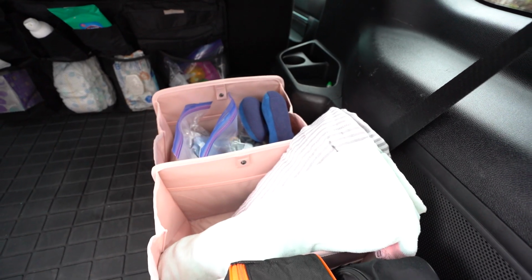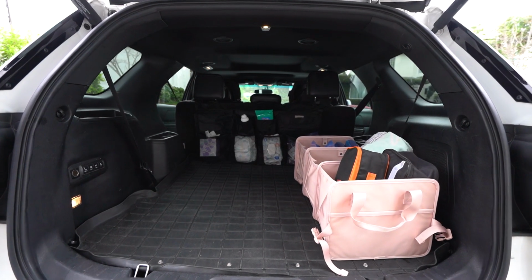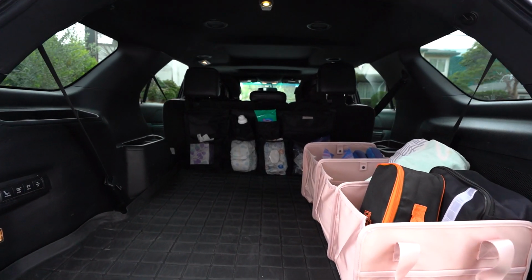Having an organized car just feels like an extension of your home and makes me feel just put together when I'm out and about running errands or bringing my kiddos to school.